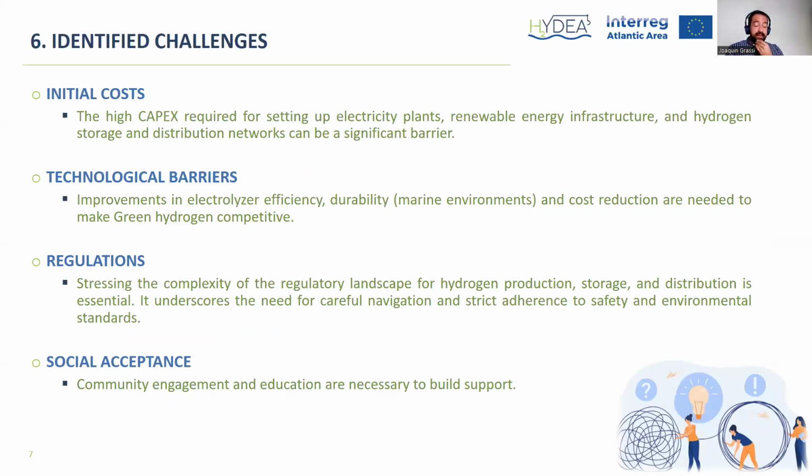And the identified challenges, as the result of this research conducted by Energy Lab in interviews conducted with the port authorities, for example in the Spanish region, specifically the Port of Vigo and Port of Sevilla, are the initial costs, the technological barriers, regulations, and last but not least, the social acceptance of these technologies. For the initial cost, the high capital expenditure for setting up electrolyzer plants, renewable energy infrastructure, and hydrogen storage and distribution networks could be a significant barrier.